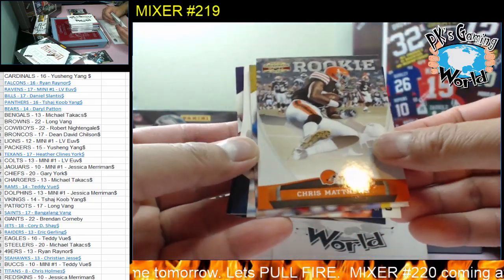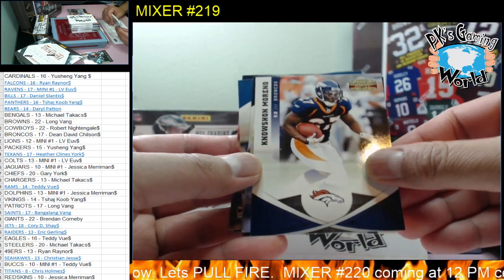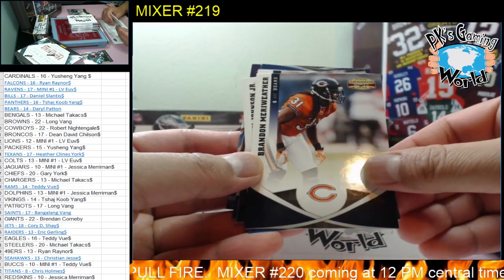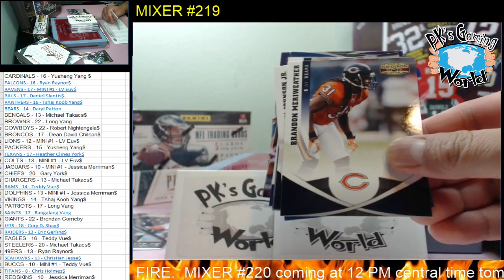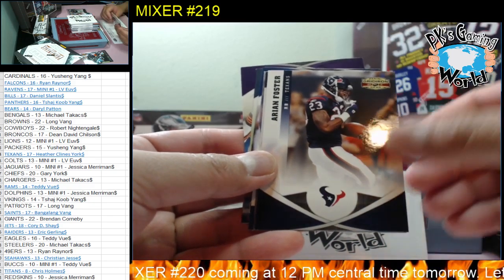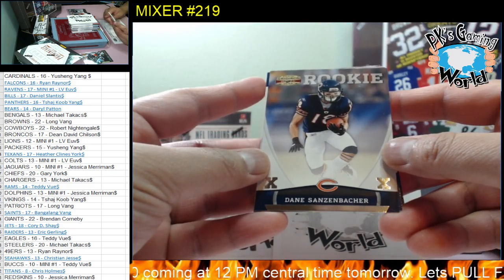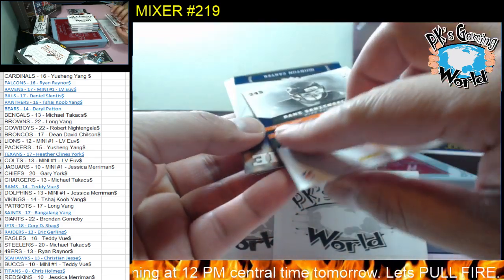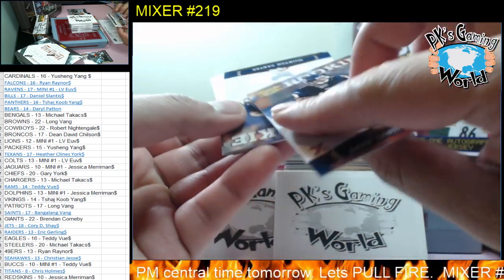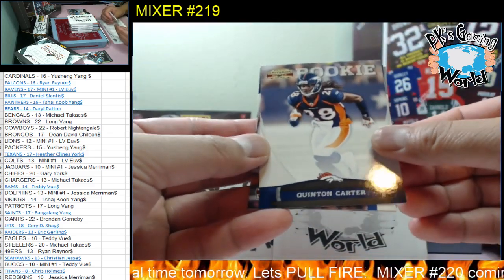Got Chris Wells, Rashard Mendenhall, Knowshon Moreno, Marshawn Lynch, Brandon Meriweather, Calvin Johnson, Aaron Rodgers. We got rookie Danny Sensenbrenner, and it's 248 of 250. Rookie for the Cowboys. Oh no, for the Bears. Yeah, Quentin Carter, rookie.